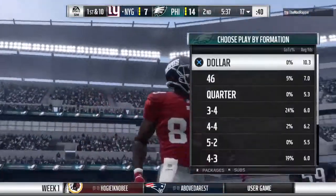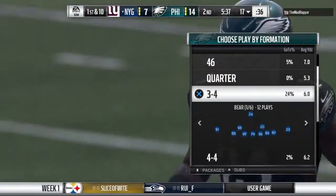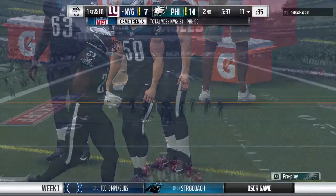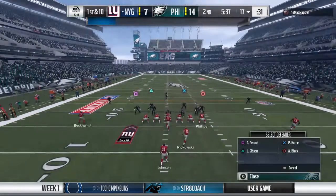And last time, decent field position through the pick-6. Obviously costly. But they can't afford to just bunker in now. All right, good field position means go ahead and attack on offense. Try and press the advantage a little bit. They just have to be better with the football on this possession.